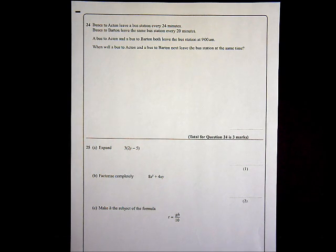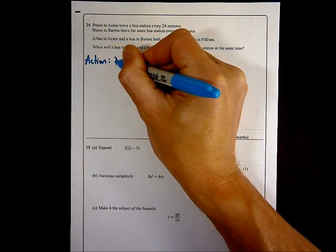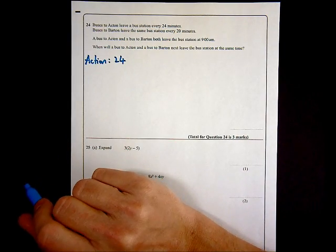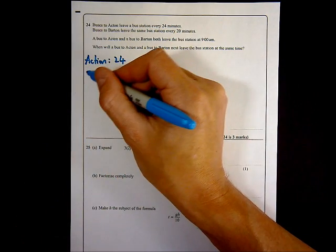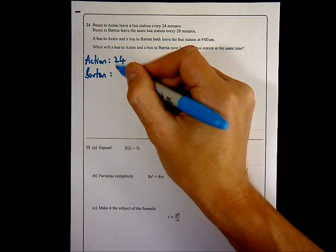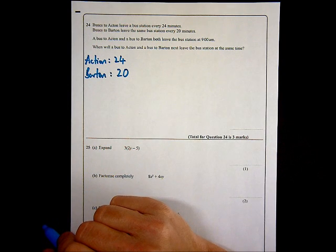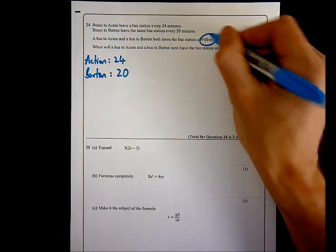In question 24, I'm told that buses to Acton leave the station every 24 minutes, and that buses to Barton leave the station every 20 minutes. And I'm asked to work out the time that both buses will leave the bus station at the same time, given that they start at 9 o'clock.